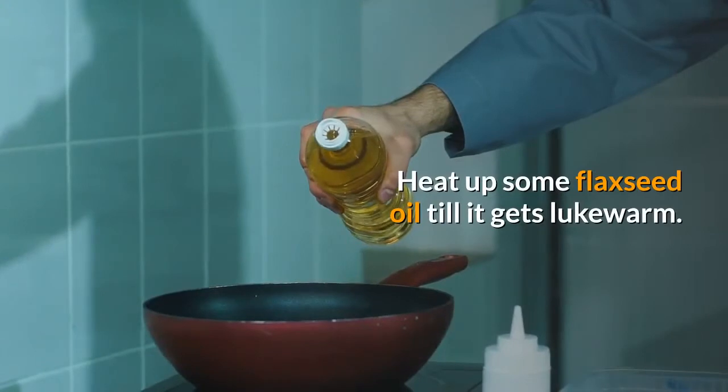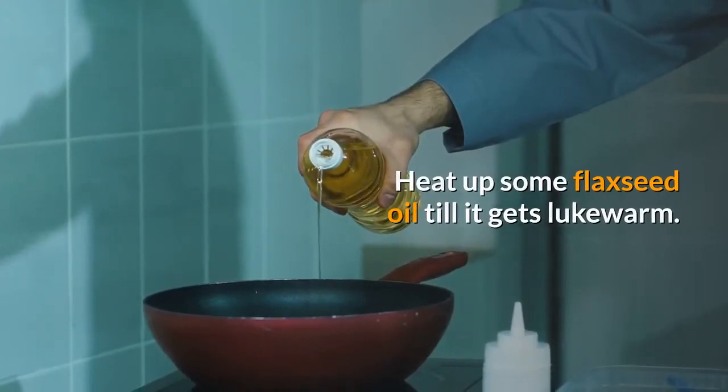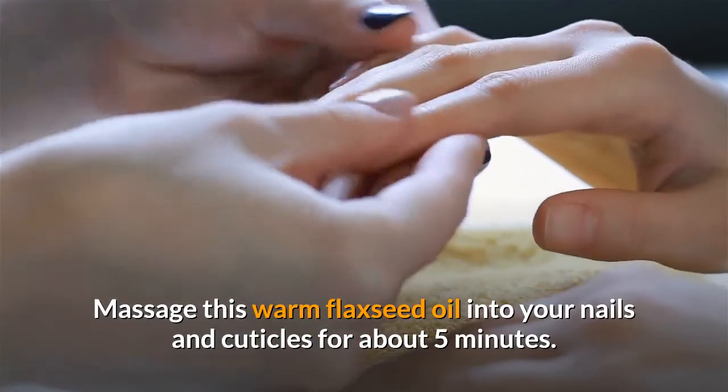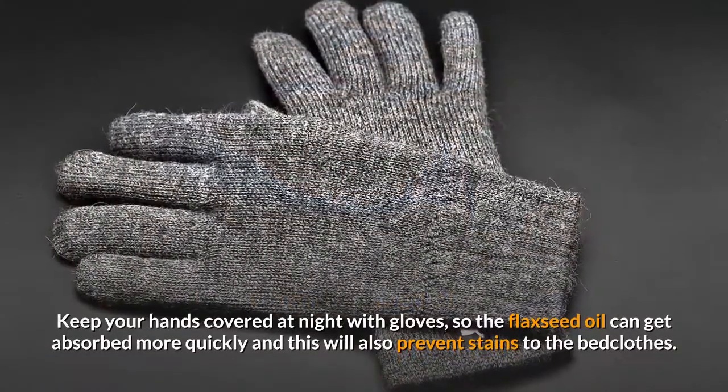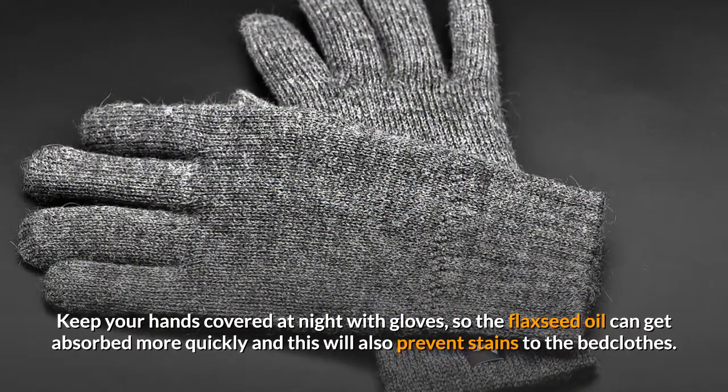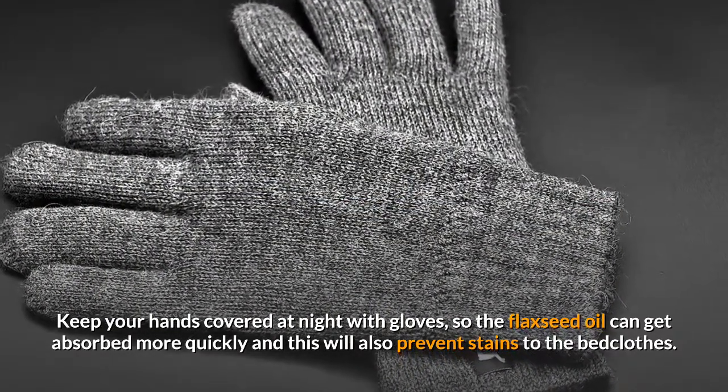Heat up some flaxseed oil till it gets lukewarm. Massage this warm flaxseed oil into your nails and cuticles for about 5 minutes. Keep your hands covered at night with gloves, so the flaxseed oil can get absorbed more quickly and this will also prevent stains to the bedclothes.